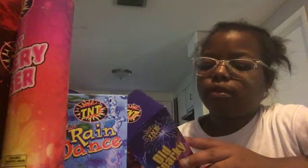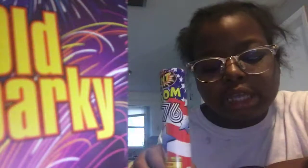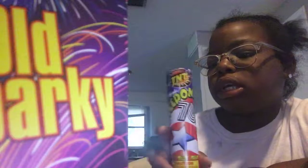I wonder if we light it in the box. I don't think so. That would be stupid. Old Sparky. Now, is this exclusive? No, but Old Sparky. We got some red, white, and blue. It's called Freedom 76. Is this exclusive? Beware. Glow fuse. No glow fuse, and I don't see an exclusive.